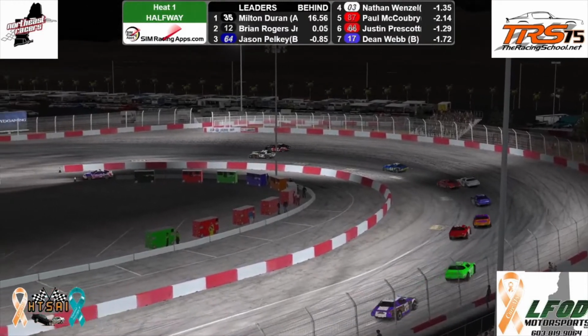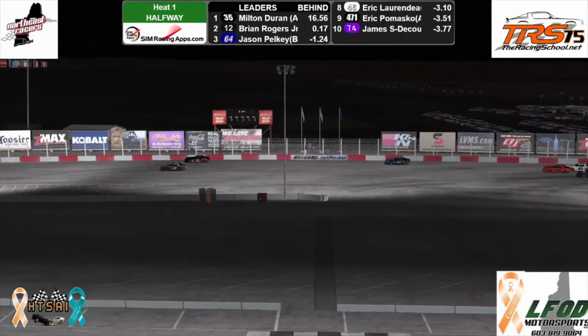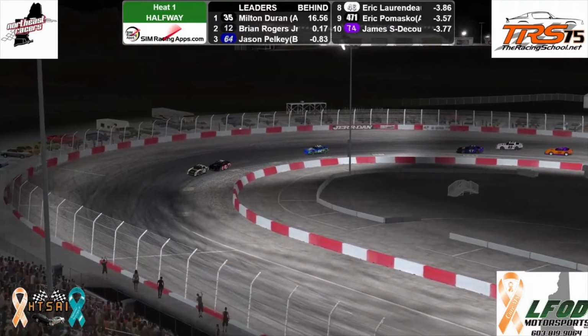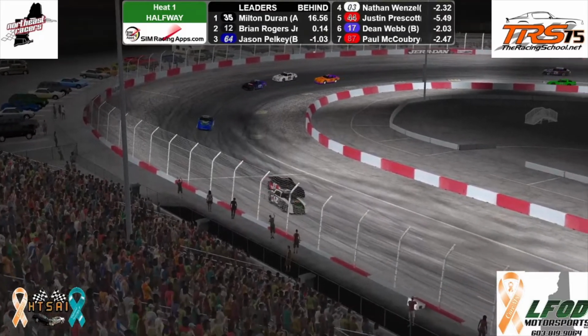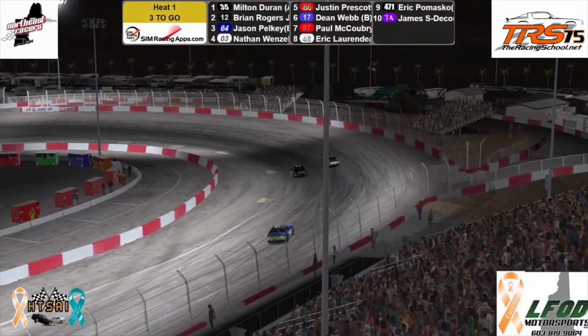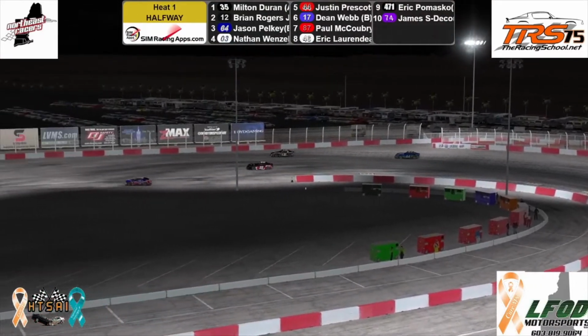And here comes Brian Rogers back to the front. He gets the run off the inside, forces the 35 up to the outside. He is going to secure that lead, but 35 is looking for the crossover move, and he is there. He has got to nose in, but caution is out. He did not get the time yet to pull the full crossover move off.